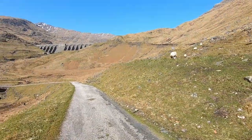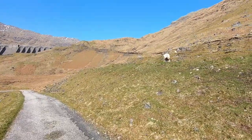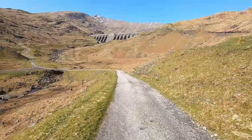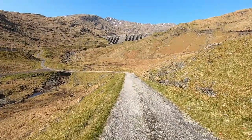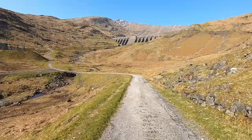Two ways to get up to the dam. You can continue taking the track, the service road on the right there, or this service road here, which goes to the base of the dam. And I thought I'd just come this way so that you get an idea of the scale of the structure right underneath it.